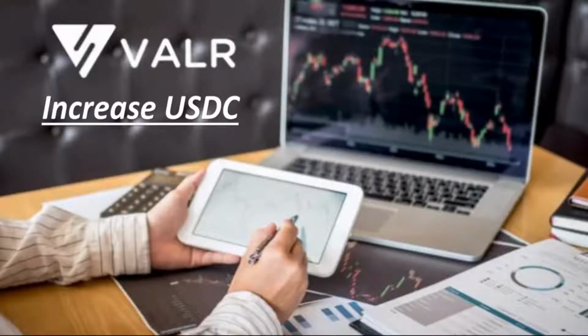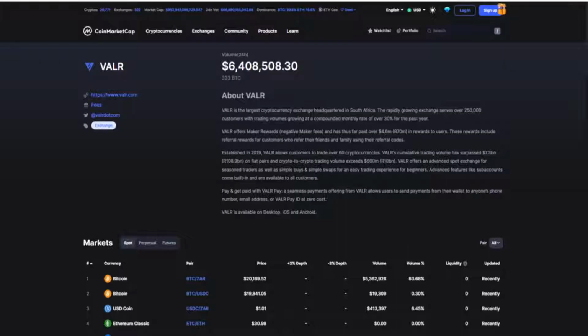Valr, a unique crypto exchange that's giving us a unique opportunity: trading ZAR, the South African rand, against the US dollar. And no, it's not forex trading. It's similar to crypto trading. We're going to have a look at Valr as well as the strategy we're going to be using to increase our US dollar. So what is Valr?